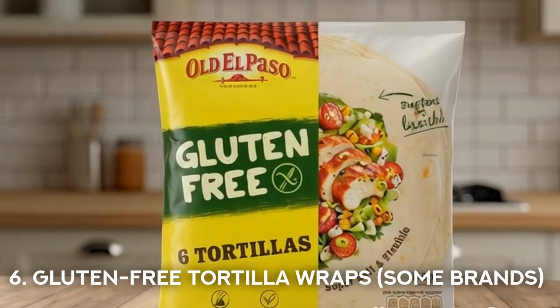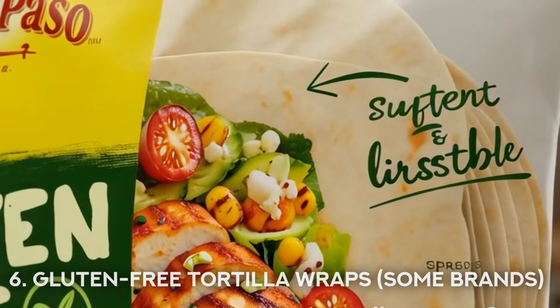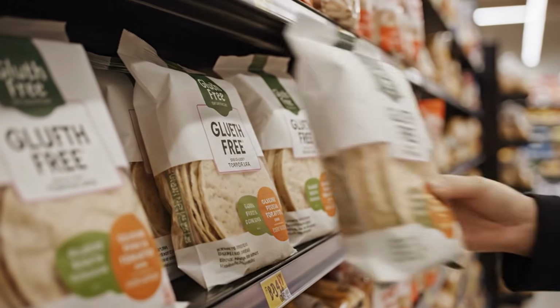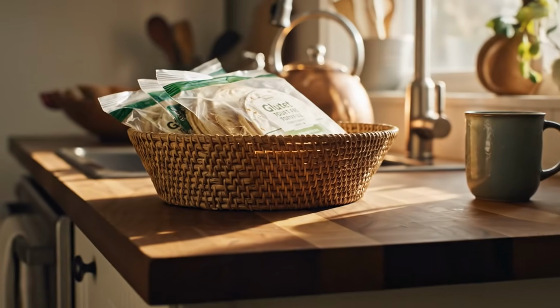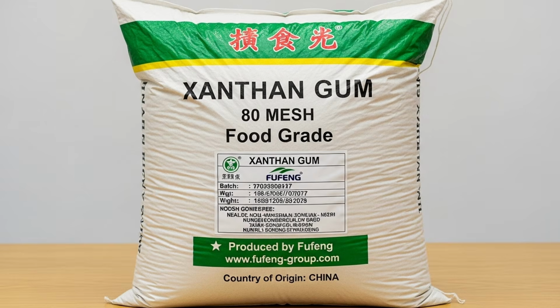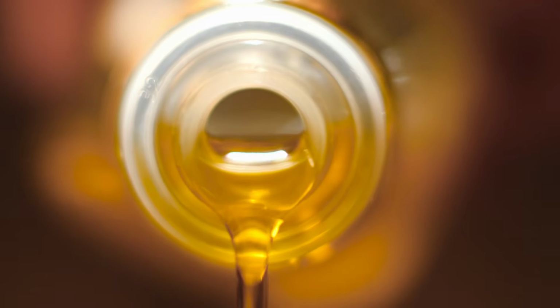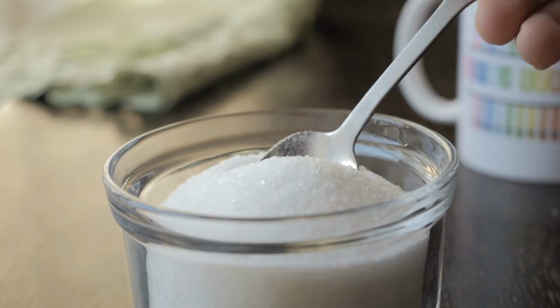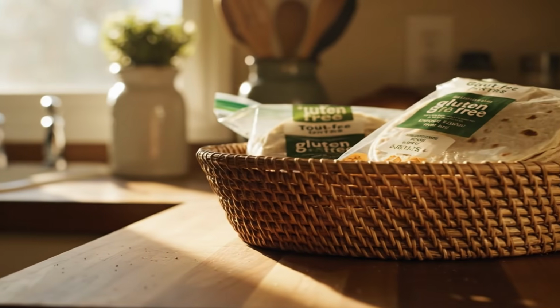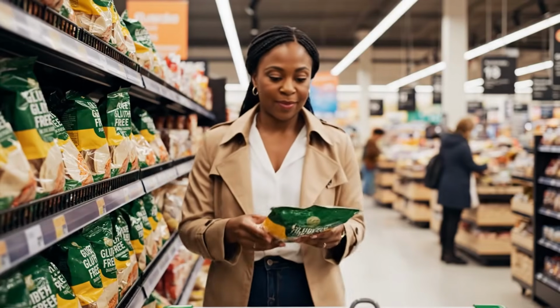Brand 6. Some gluten-free tortilla wraps. Finally, gluten-free tortillas. Necessary for people with celiac disease, but not always healthier. Ingredient concerns: rice flour, xanthan gum, guar gum, processed oils to mimic texture, often higher in sodium and sugar. Key point: gluten-free is not automatically unprocessed or healthier, unless you need it medically.